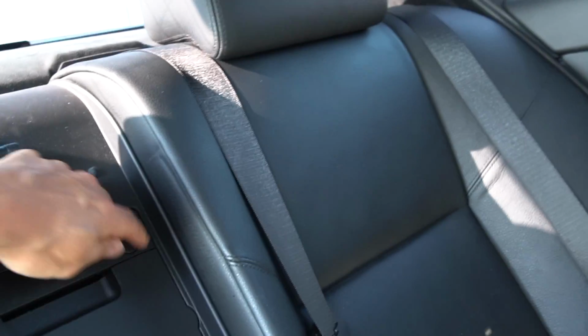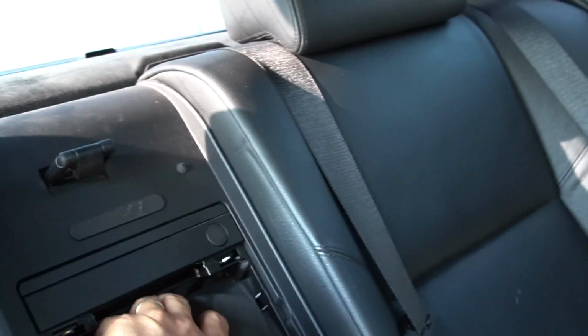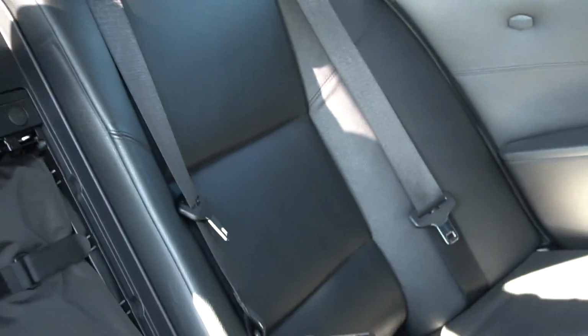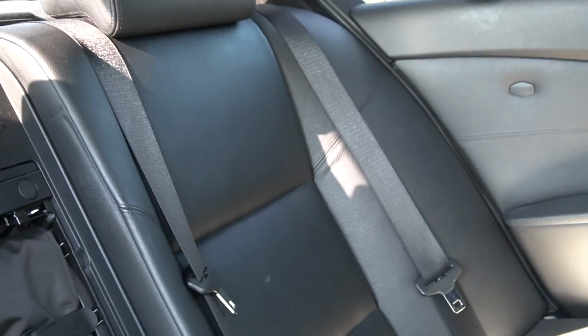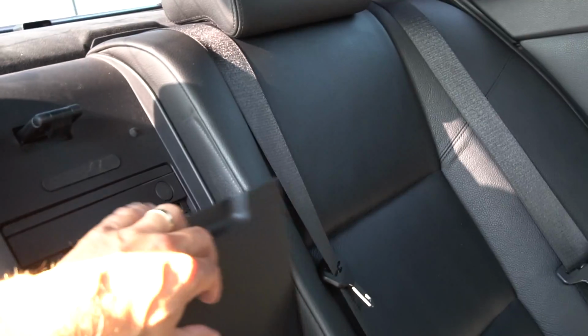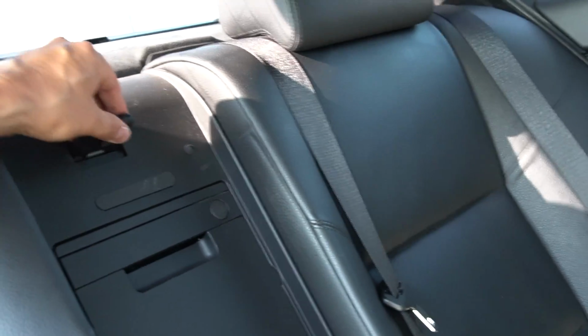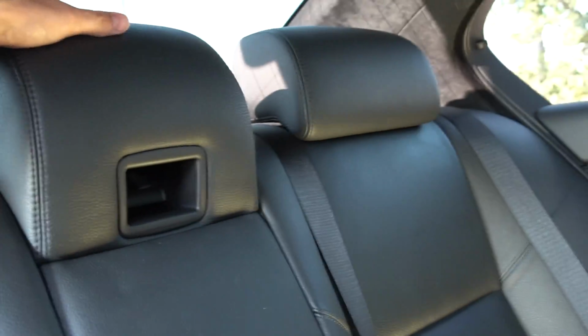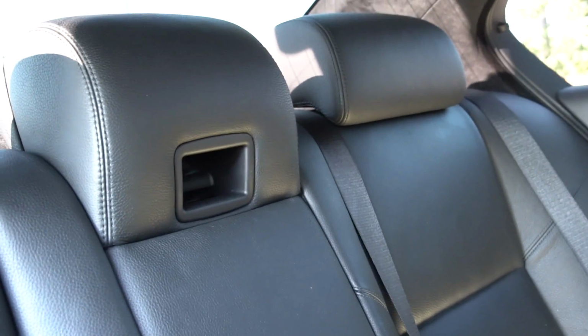So what we have here, you hit that little guy, and now you've got this bag that actually expands out should you want to put skis in from the trunk, maybe a hockey stick or skis. That just pushes right through. And that is a neat little function there as well. This here's just a lock for this, holds that in place. There, I love that feature.